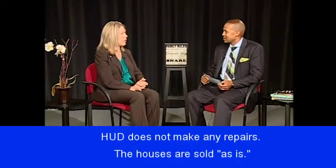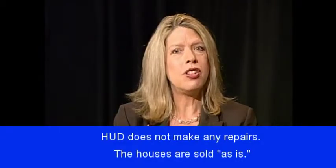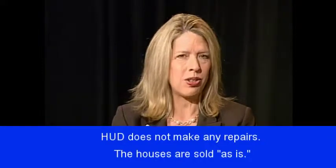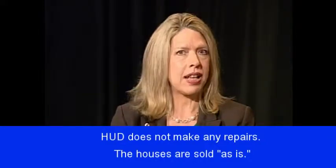So another question is, will HUD make repairs? When you put in an offer, or someone is thinking about buying one, they will ask if HUD will do these repairs. That's not the right buyer for that product. HUD does not do any repairs. It's sold as is, exactly the way it is.